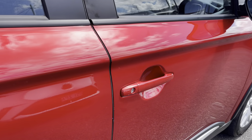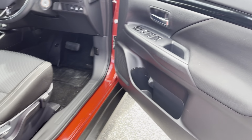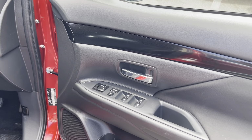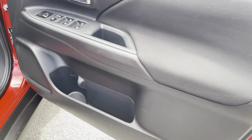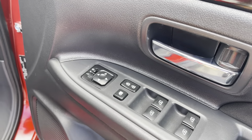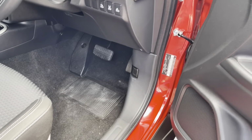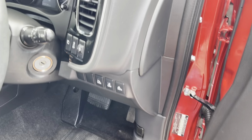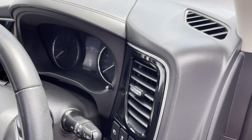Okay, open up the driver's side door. This is the most important door that you're actually in and out every day. You've got your power windows, central locking, and your power mirrors as well too. Just having a look down at the kick panel, make sure there's no markings on that side. Then back through to the dash.